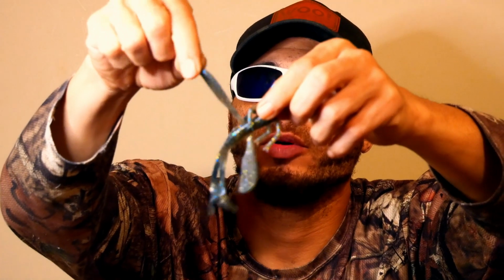This is a craw shad, a Bass Pro Shops craw shad, and as far as profile, it's the same as a Christie craw. It's literally the same as a Christie craw, but the plastic is harder. So I feel like I get way more vibration, way more thump out of this bait than I do a Christie craw. Same profile, literally the same profile. Here's another bait with the craws in the middle of it.